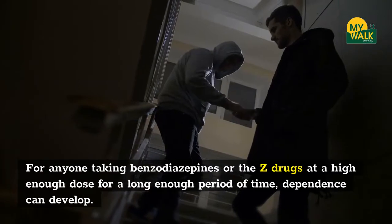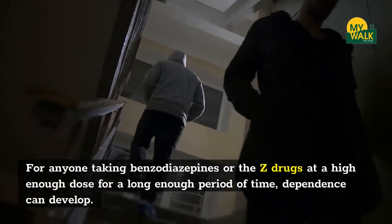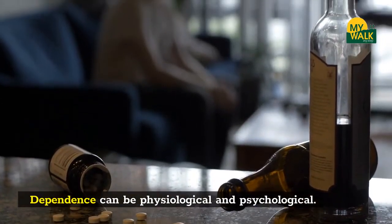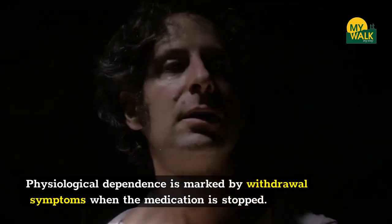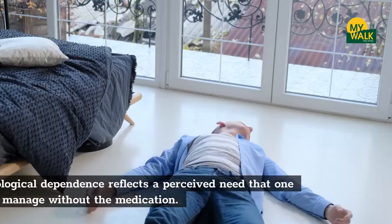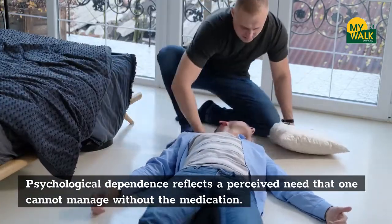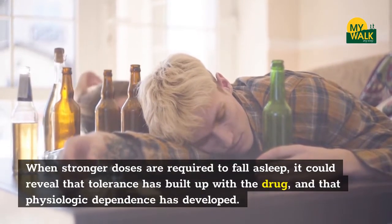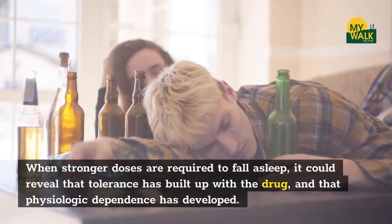For anyone taking benzodiazepines or the Z-drugs at a high enough dose for a long enough period of time, dependence can develop. Dependence can be physiological and psychological. Physiological dependence is marked by withdrawal symptoms when the medication is stopped. Psychological dependence reflects a perceived need that one cannot manage without the medication. When stronger doses are required to fall asleep, it could reveal that tolerance has built up with the drug, and that physiologic dependence has developed.